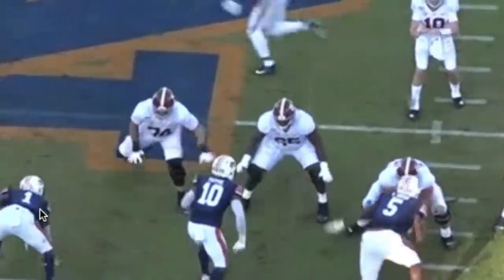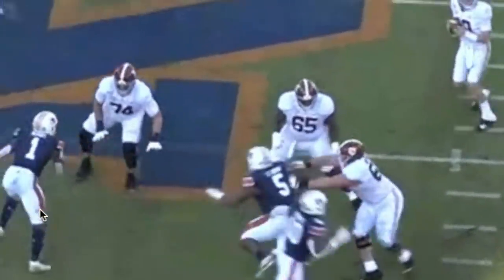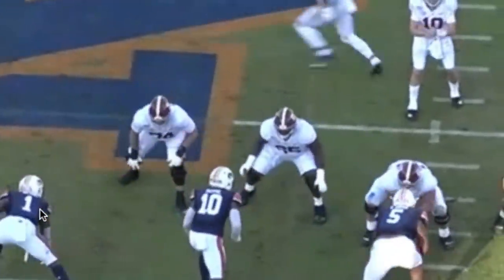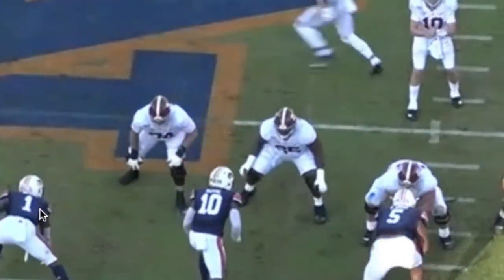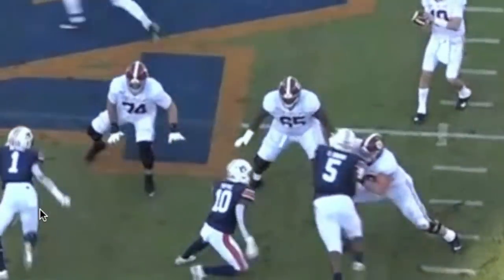I'm going to play it slowly for you. Just take a look at him. Boom, boom, boom, boom, boom. See how he's opening up his hips, but he's keeping his shoulders square, just getting ready to engage there. What that's doing is taking away even more options, right?